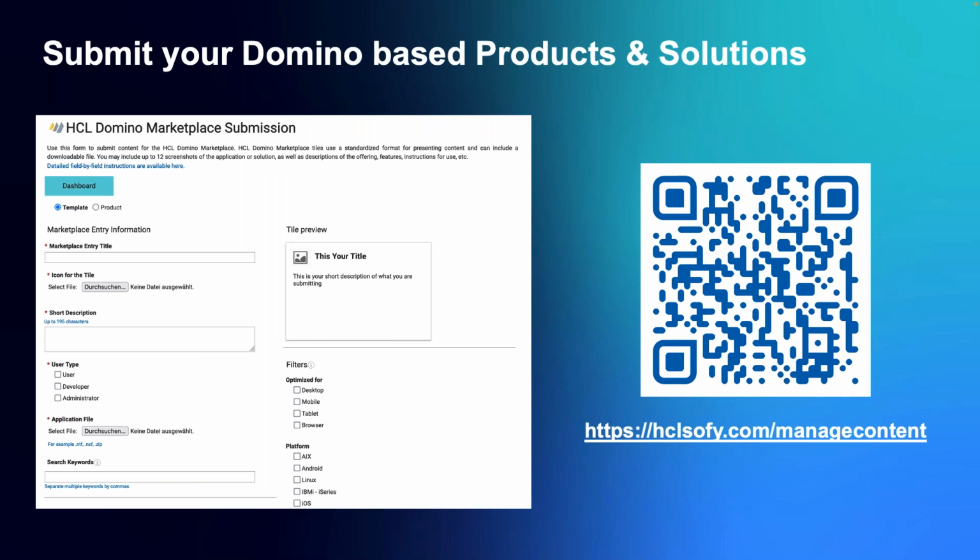Thomas is right. It's a big deal for us to publish this today. This is the first time that we've talked about it publicly, and we hope that you will take that on board and make sure that the marketplace is absolutely stuffed full with greatness, all the applications that you all use in Domino today.